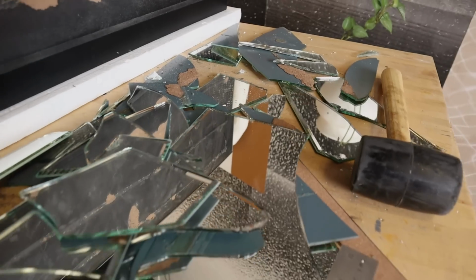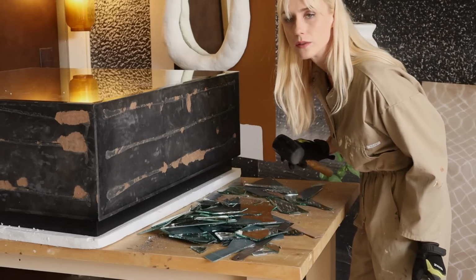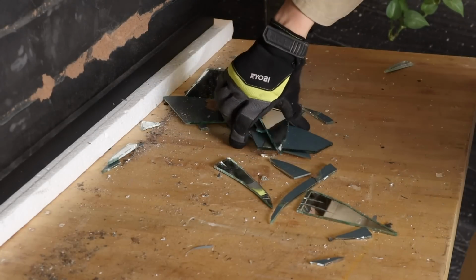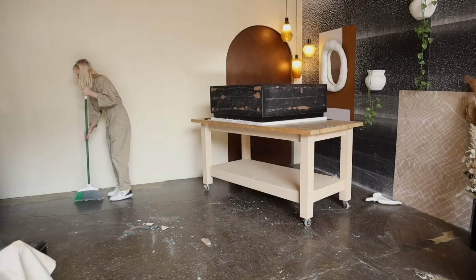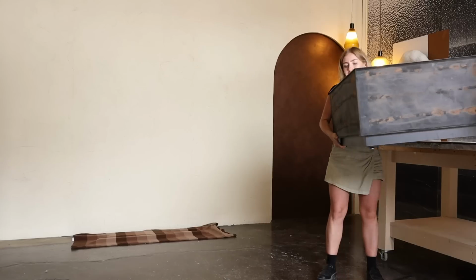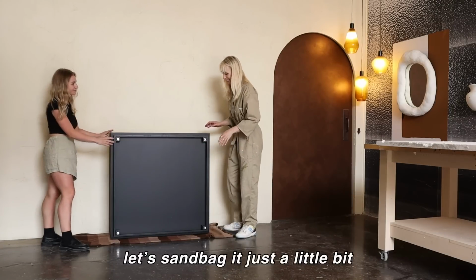All right, with a little elbow grease and a lot of love, I've gotten all the mirror off of this and it's looking good. Before I move on though, I just have a lot of broken mirror I need to deal with. It's kind of like an abstract disco ball. Before adding our new mirror, I'm just going in with my mouse sander to remove any leftover glue. I felt the best way to add our new panels is to have this table upright. Now, let's sandbag it just a little bit.